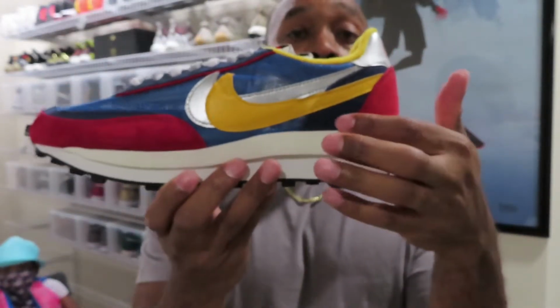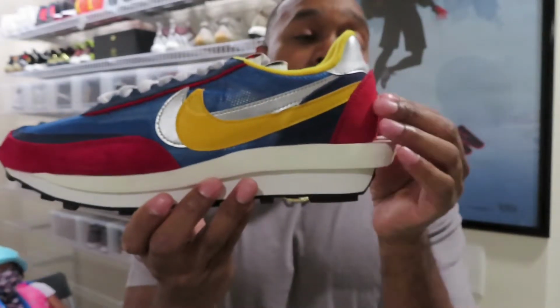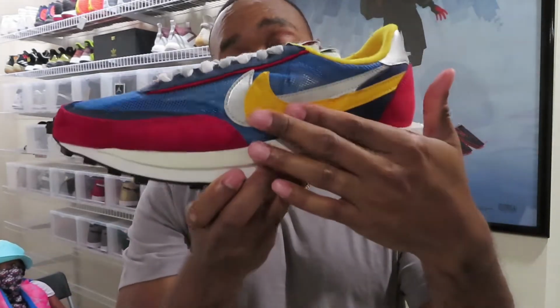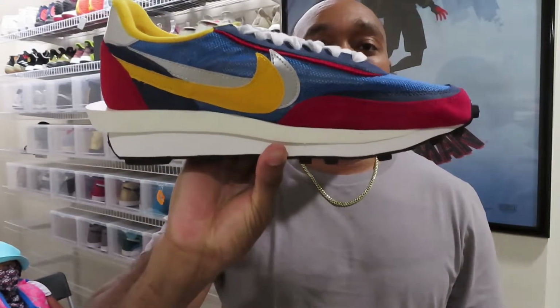Same as you have on the back. This trim right here, navy, is also suede, and then you have the red suede here. You have the double Nike checks, which are actually patent leather. So you have the yellow one, and then you have the silver one. It's the same on both sides.